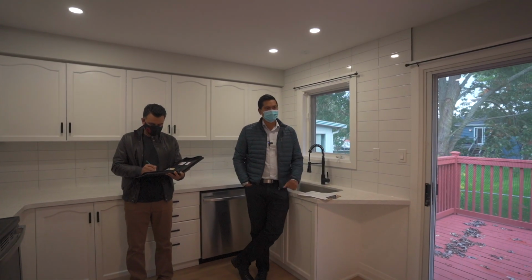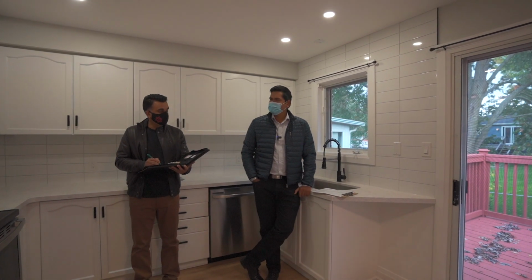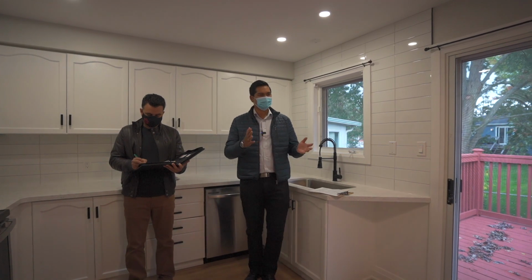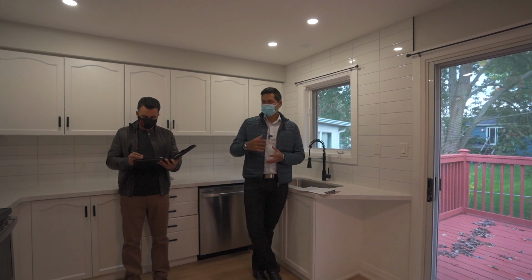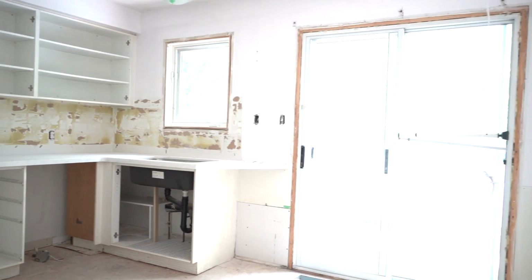This is 22 Madison Court. This project, a client of ours purchased close to about 6 months ago now. Most of these projects, what we find is it takes about 6 months start to finish. The renovation itself takes 2 to 3 months maybe, but for whatever reason, there's always some delays.